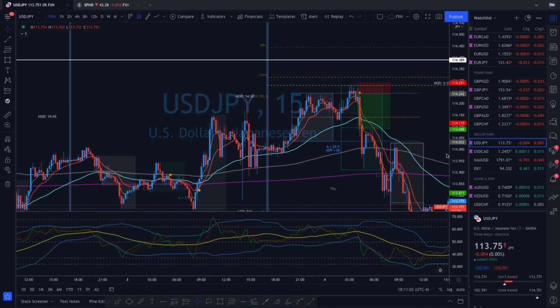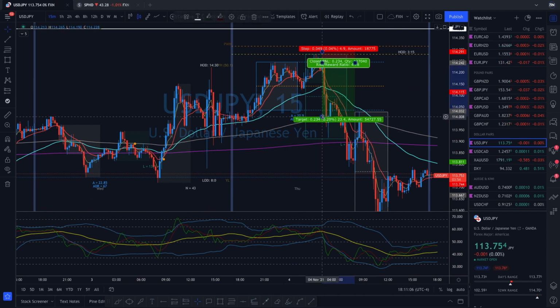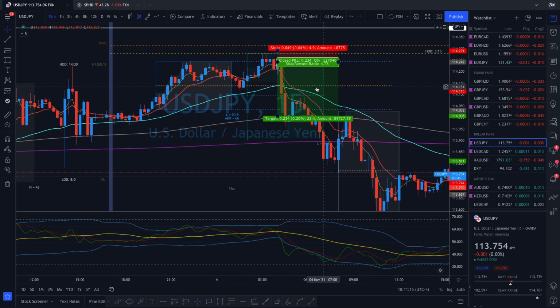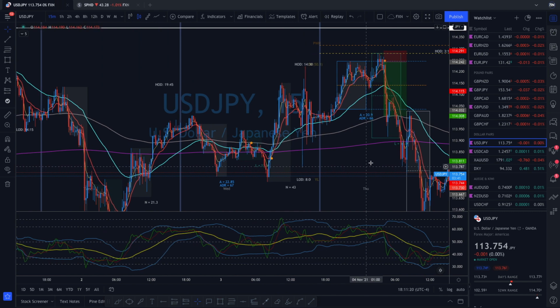And then on this one, I could use the EMAs in my favor. So I just went to the 200 EMA. Again, over 4.5 to 1 risk reward ratio on it. And I'm more than happy with that.